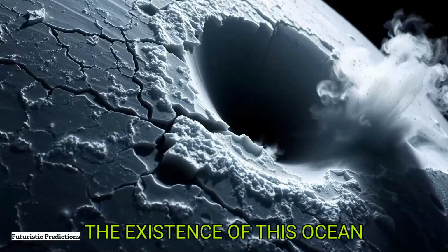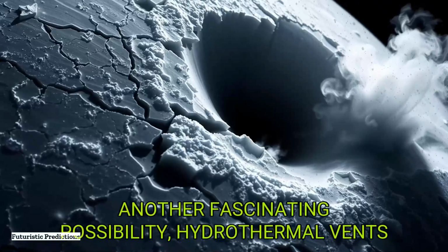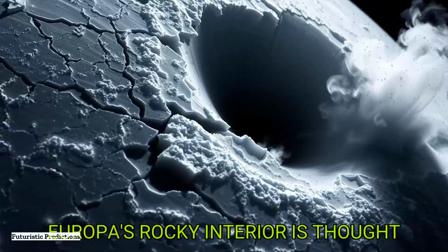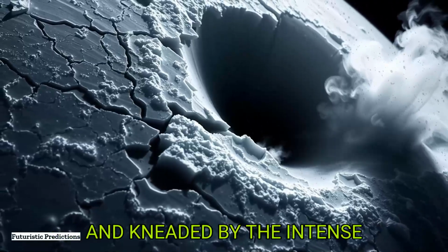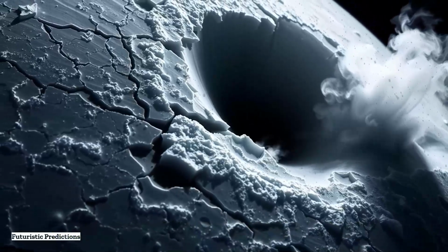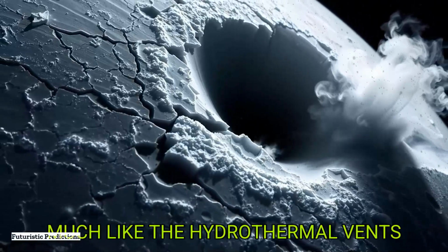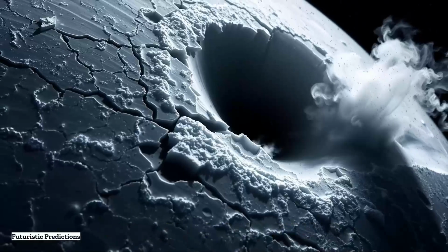The existence of this ocean and its likely longevity spanning billions of years points to another fascinating possibility: hydrothermal vents on the ocean floor. Europa's rocky interior is thought to be geologically active, heated and kneaded by the intense gravitational tug of war with Jupiter and its other moons. This constant flexing generates internal heat, which could power volcanic activity on the seafloor, much like the hydrothermal vents found in the deepest, darkest parts of Earth's oceans.